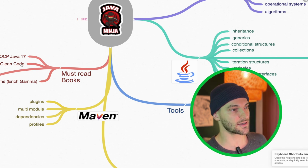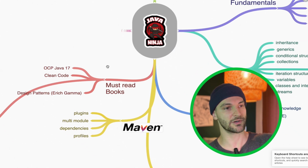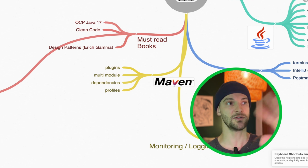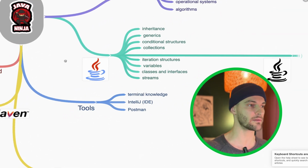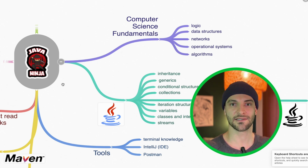So as you see, these branches here, they go to further reading and monitoring and logging, and all those things are already part of the senior developer. So first I will talk about the junior developer and things that relate to him here. And then we're going to explore what makes a senior developer.